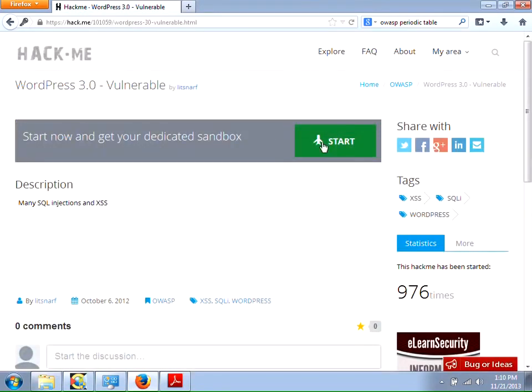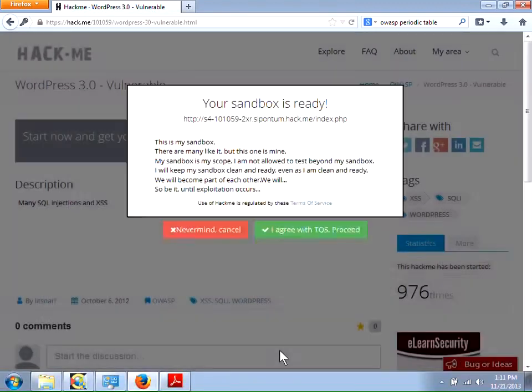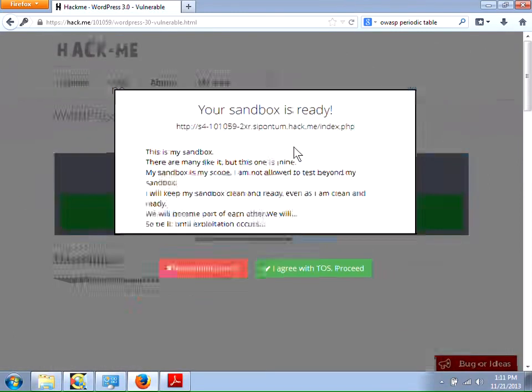Okay, I logged in, and now hackme is allocated in my sandbox. In this particular moment, basically all the files, all the databases, all the configuration for this web application is going to be sandboxed and created and given to me. How many seconds? 20 seconds, and we are done.